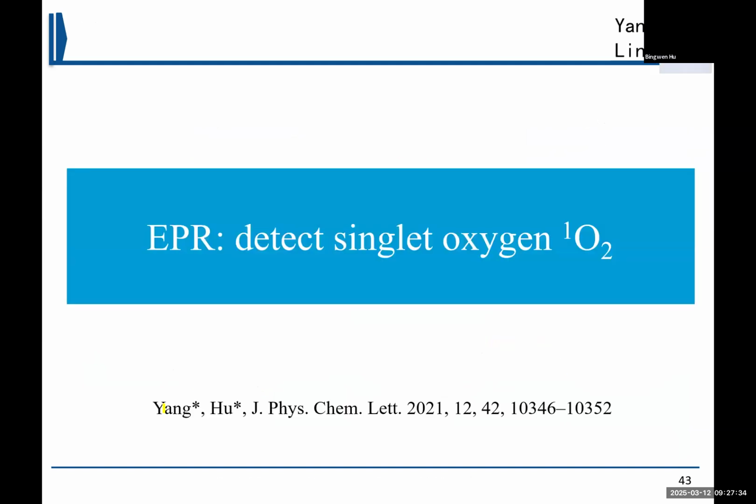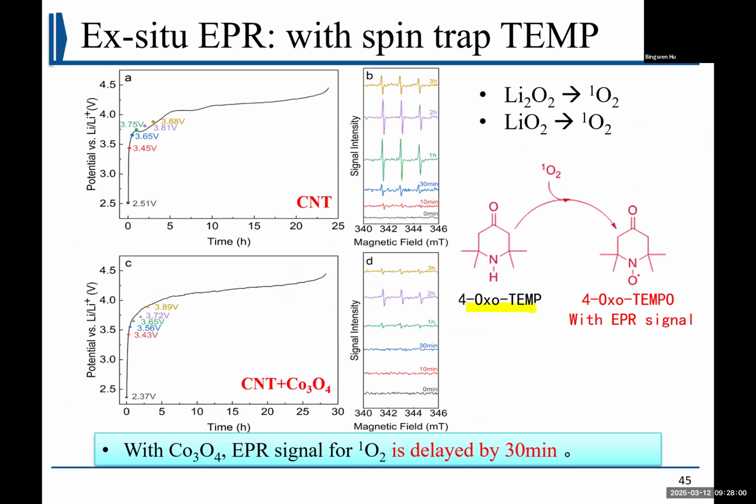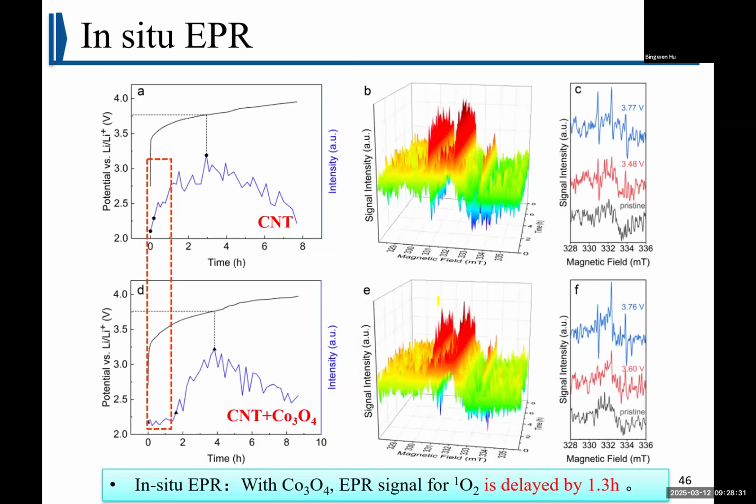And you can also use EPR to detect things like singlet oxygen, such as in lithium air batteries and lithium ion batteries. The oxygen gas will combine with the lithium to generate these two species. And these two species will decompose into singlet oxygen. If you use this kind of oxo-TEMP, it will combine with the singlet oxygen, and then you will get a lot of signal from this TEMPO. And this is the EPR: you can see the generation of a lot of singlet oxygen if we use the carbon tube. But if you add a lot of cobalt oxide, then we get less singlet oxygen. We can also do in situ EPR to compare this result.